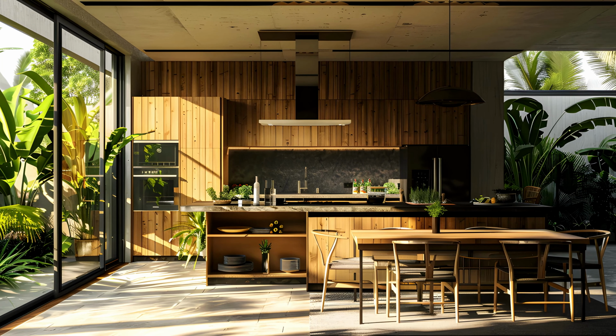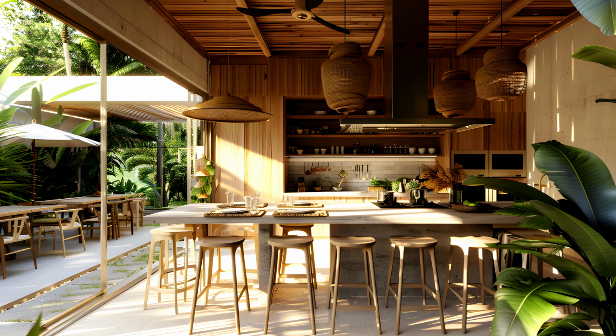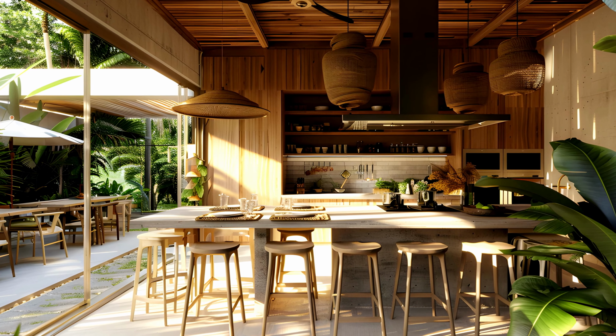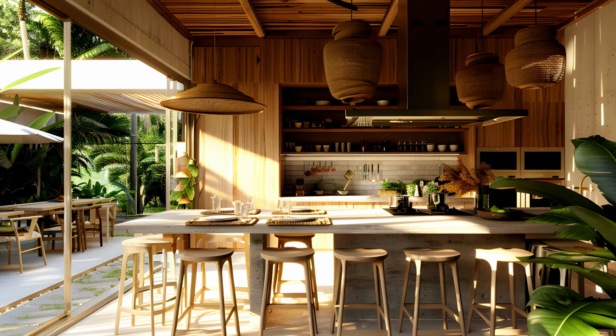Incorporating plants into home decor can be done in a variety of creative ways. One such way is through the use of hanging planters. These are perfect for small spaces as they don't occupy any floor area and can be hung from the ceiling or walls.